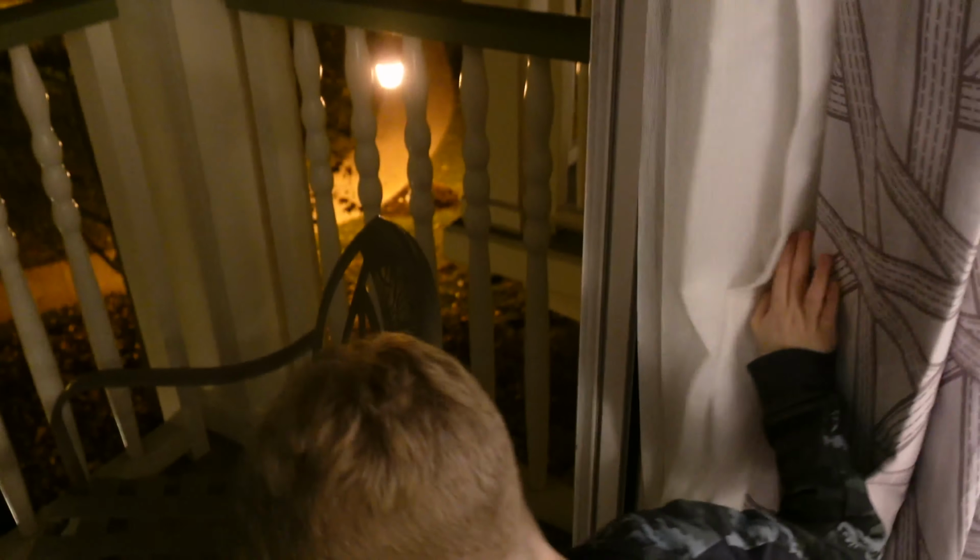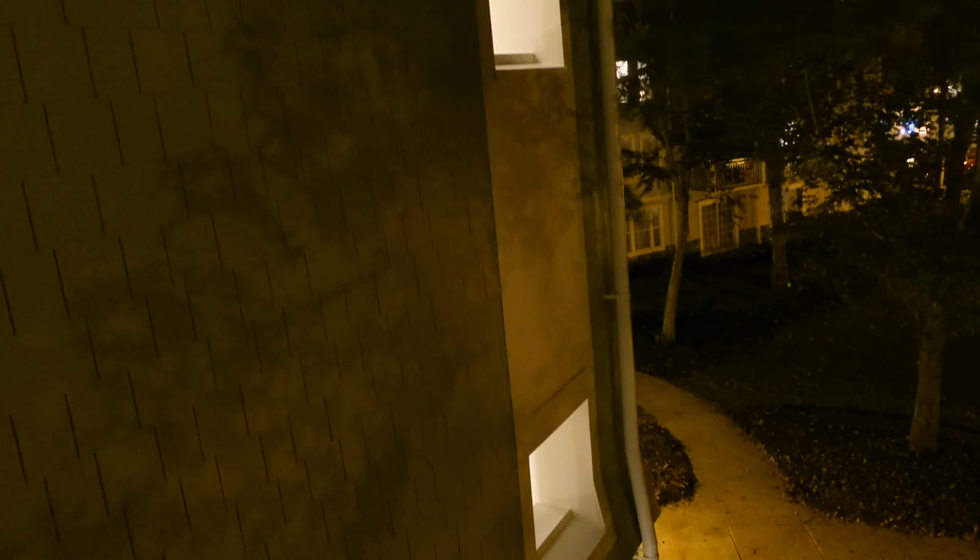Oh. And then here is the balcony. We're on the 3rd floor, and you have your usual 2 chairs and a table at Saratoga. And then this is the view coming from room 5336. Basically, you've got the bus stop there and a car park.